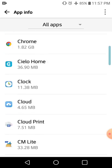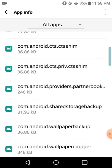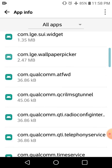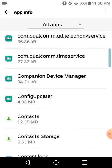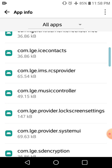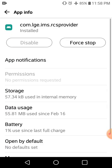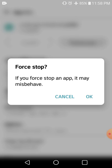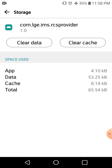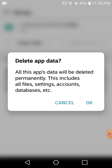Scroll down and find this one right here that says COM LGE IMS RCS provider. Click on it. Force stop. Hit OK. Under storage, clear the cache and clear the data. Hit OK.